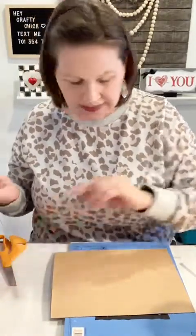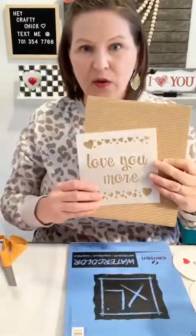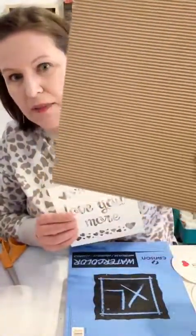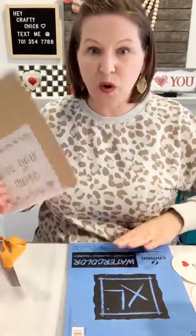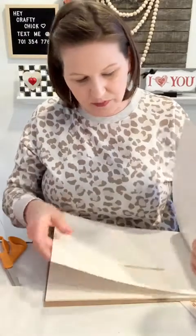So let's put the envelope aside for a minute. We're going to get back to that because we're going to decorate it a little bit. But what I want to do is put Love You More on the corrugated, but I want to have a splash of white here. And also, because this is corrugated, I'm not so sure about stenciling on that. You probably can, but I thought for a pop of white, we could use some watercolor paper. I just grabbed my watercolor paper pad, and we're gonna stencil on the watercolor paper, and that's gonna go on the heart, and then we're gonna glue them together.